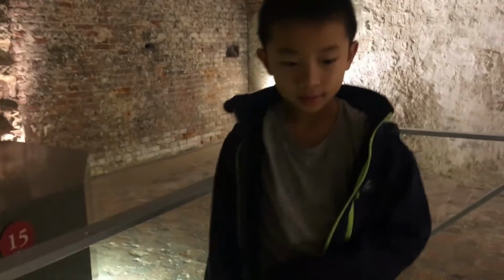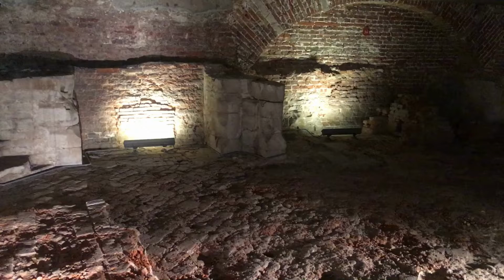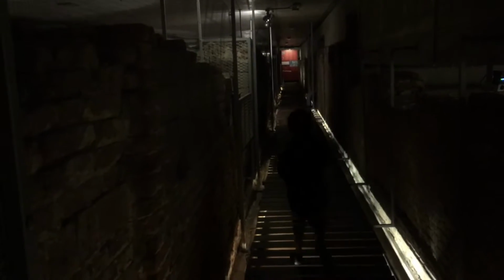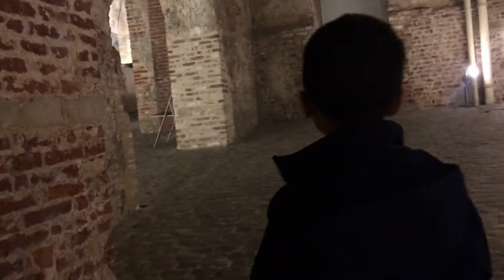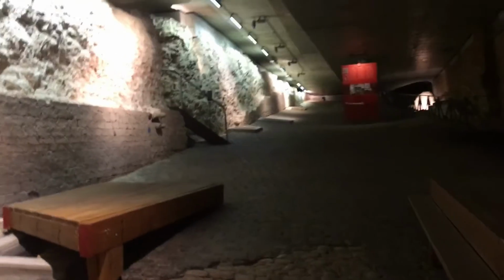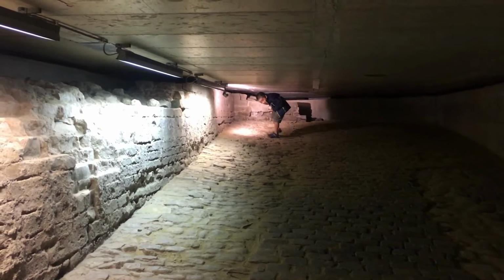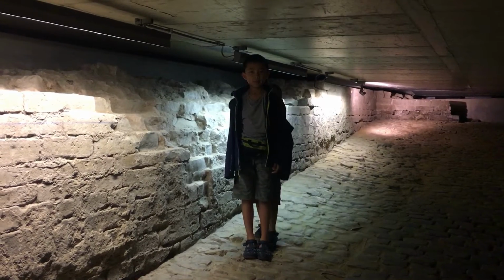We're walking down the boardwalk to look at the excavation site. We're entering the third section of the Codenberg. The ceiling here is getting low. Watch this optical illusion as Brother shrinks in size.